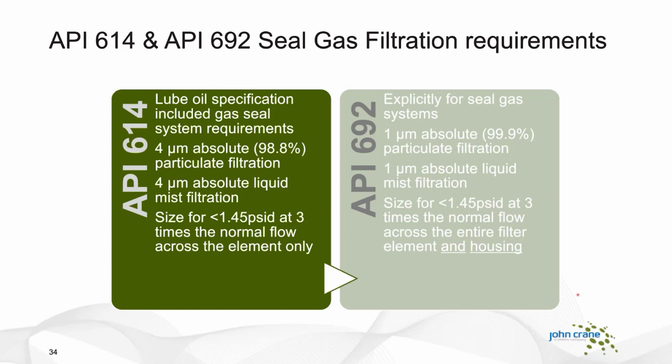There are two specifications that outline the requirements for seal gas systems and filtration. API 614, which is a lube oil specification, included requirements for seal gas systems because there wasn't a specification for seal gas systems in the oil and gas industry at the time. It required a duplex filter with continuous flow transfer valve, 4-micron absolute particulates filtration, 4-micron liquid mist filtration. It had to be sized for 3 times the flow and be less than 1.45 psi-d.